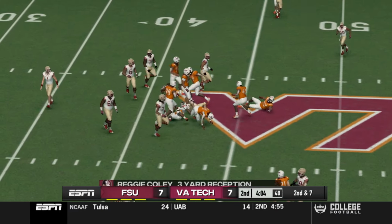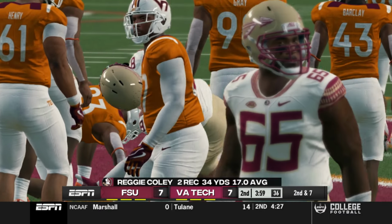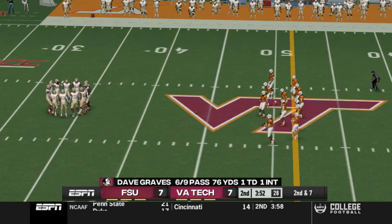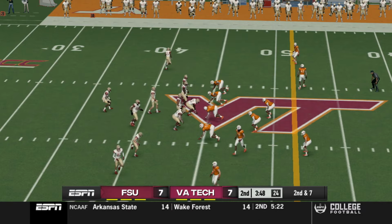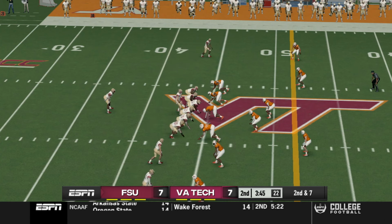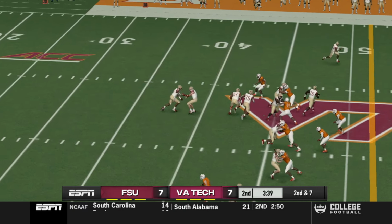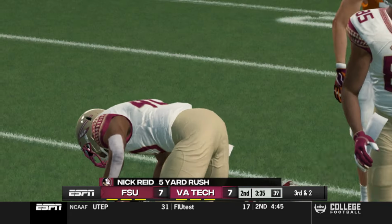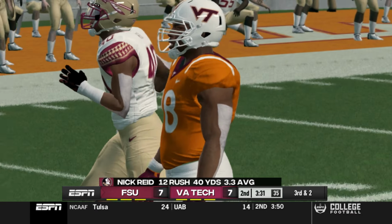Gets it out quickly, and he tackles him hard at the 44. Second down and 7. Ball on the 44-yard line. And he carries the ball for a nice gain of 5 on the play. That'll bring up 3rd and 2.